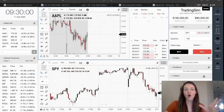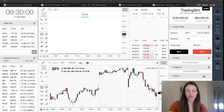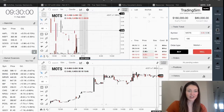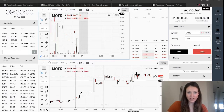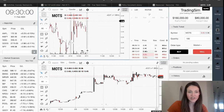Once this loads, you'll have your trading platform. This platform will allow you to add multiple charts, read the level 2, have access to level 1, the tape, and learn it almost in real time. As you can see, I go to the search menu and type in the stock. This was a stock from this morning that I really wanted to trade. Here you can see it. Got your 1 minute chart. You can zoom out right in here.